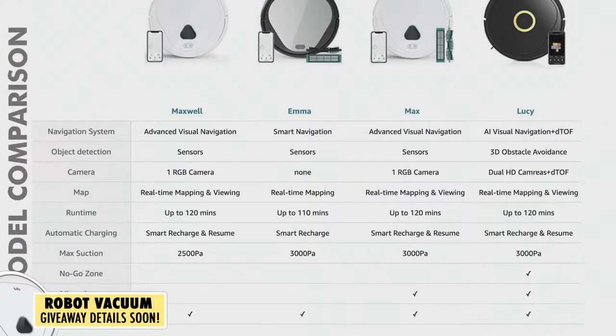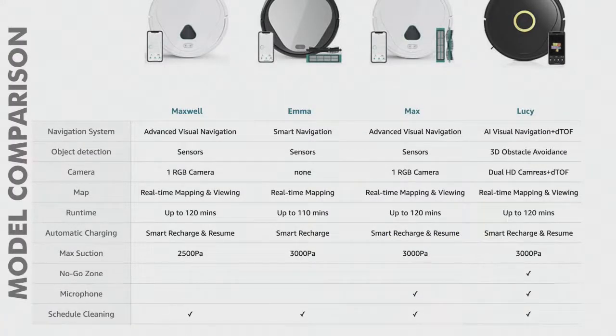I did want to show you this. This is the comparison of the different models that they have. This is the Maxwell, the Emma. The Max, I haven't found. I think that one's being discontinued. And then there's the Lucy. So essentially, there's three models that I'm going to be able to show you guys, which is the Max, the Emma, and the Lucy.